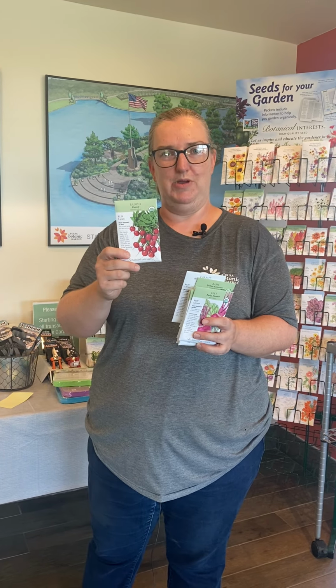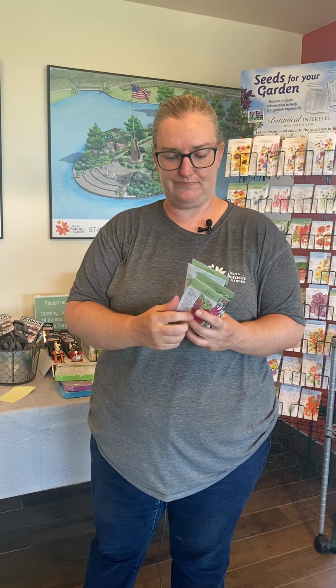There's lots of radishes. Radishes are a really fast crop. So if you are an impatient gardener like myself, or maybe you have kids or grandkids that you want to garden with, radishes are great. They grow really quickly, they're easy to harvest, and if you harvest them early, they're not quite as spicy. So get those radishes out of the ground before they get too big for a much milder flavor.